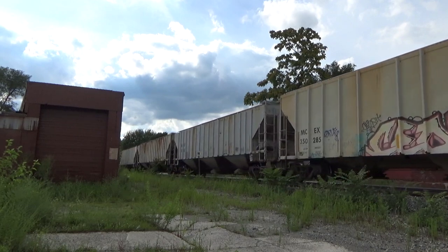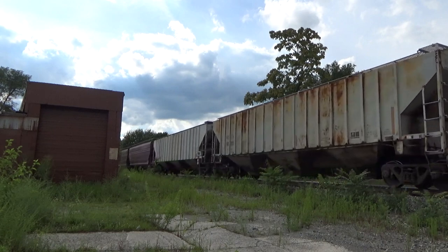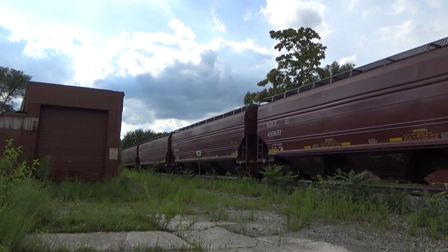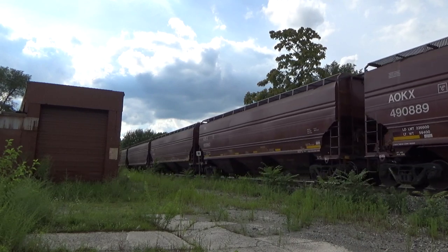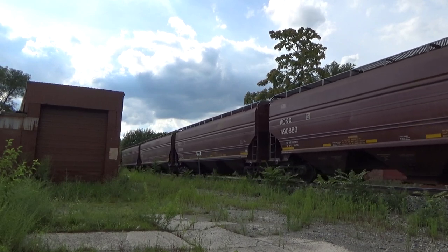He's probably going into the yard. On July 2nd, he wasn't going into the yard. He probably was going into the east end of the yard. However, this one's going into the west side of the yard, so he's going quite slow. That's the reason why.